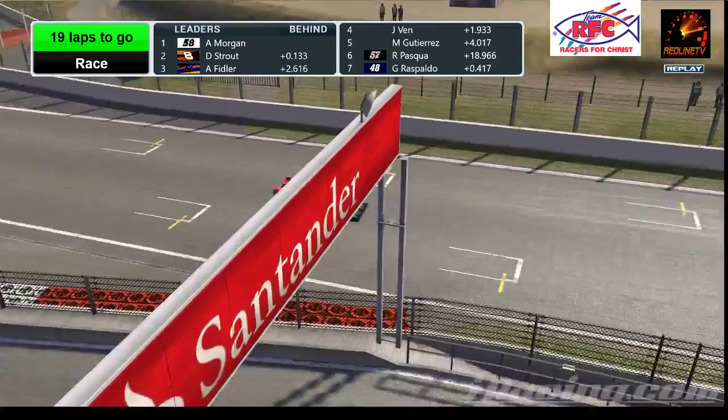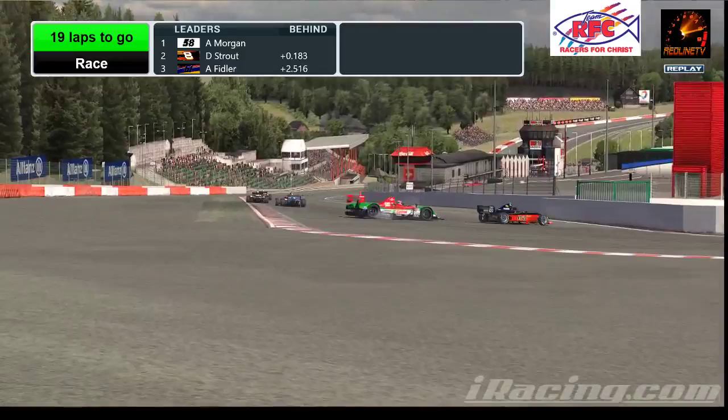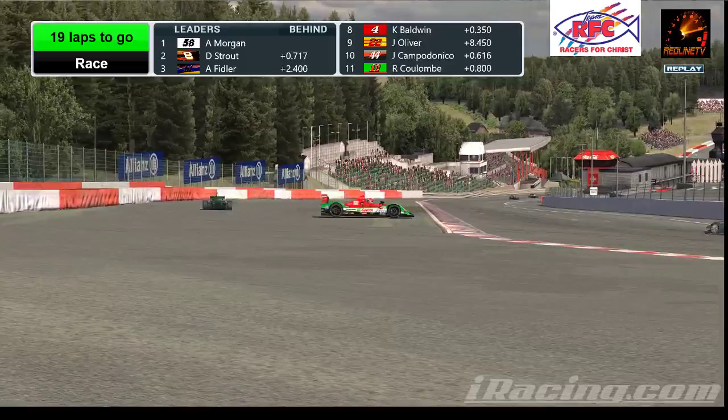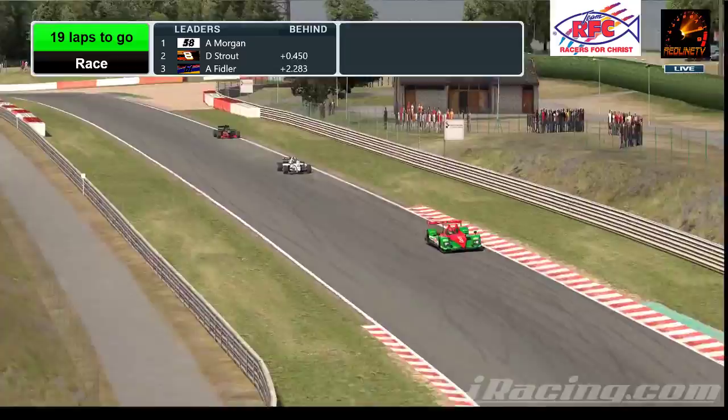Joe Martin's in the pits. Does have some damage. Got a good battle shaping up for the lead in HPDs right now. Yes, we do. And that was Richard Columbia we saw there that had contact with John Morgan. Tough break there for those guys.